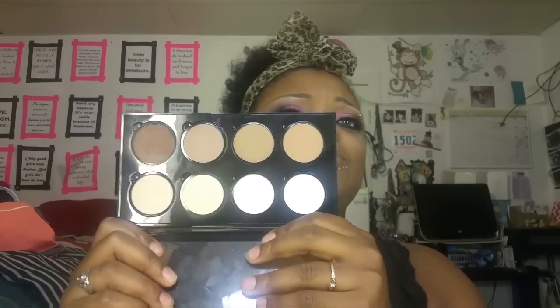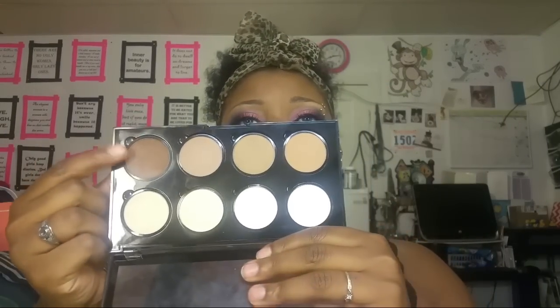I'm gonna make it a little serious today. This is the NYX Contour and Highlight Palette. This is the shade I contour with. I've used the other ones, but this one is the most stark, in a sense of like a Kim K contour situation. So that's what I'm gonna use today to contour my cheekbones.